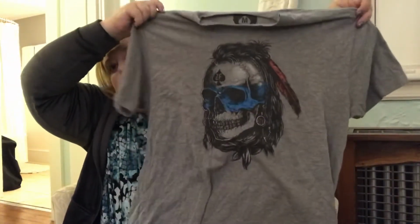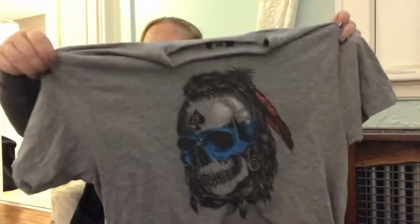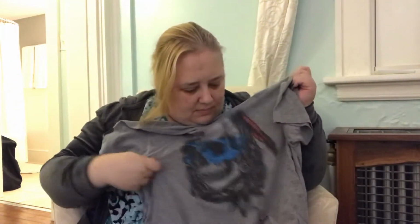So this is another one. I guess it's a medium as well. It's another one of those wash with soles shirts. This is another cool graphic, I thought. It's like an American Indian skull head. I don't know. I just liked it.